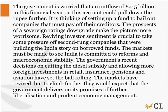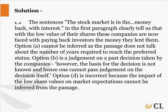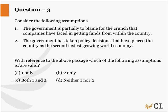As we move ahead, it also says that Indian corporations deserve a helping hand from the government during a lean patch. Companies are starved of credit because the government is borrowing too much from household savings, right? So there is a problem for which two parties are responsible. One is the company itself. Second is the government, right? Can I say that both are responsible? Yes, both are responsible, which means both of them are partially responsible. So yes, I can definitely say, when it comes to the question, that the government is partially to blame for the crunch that companies have faced in getting funds within the country.